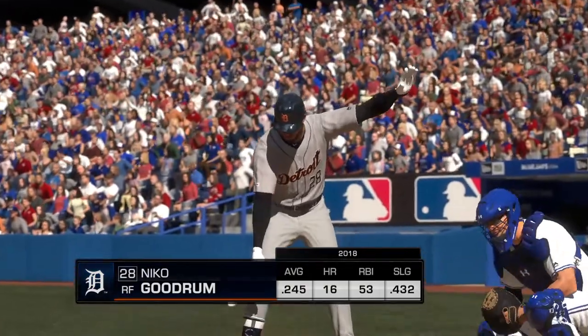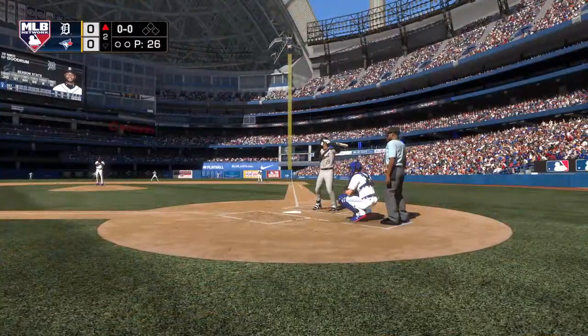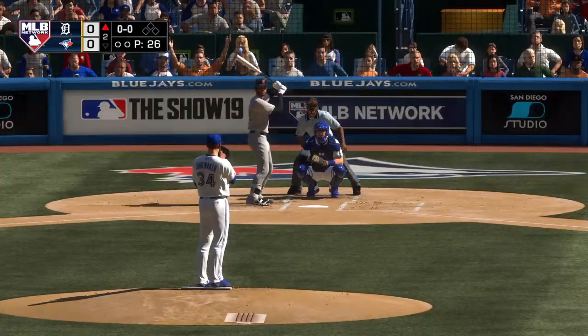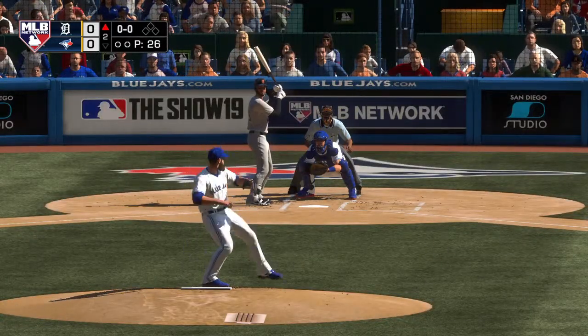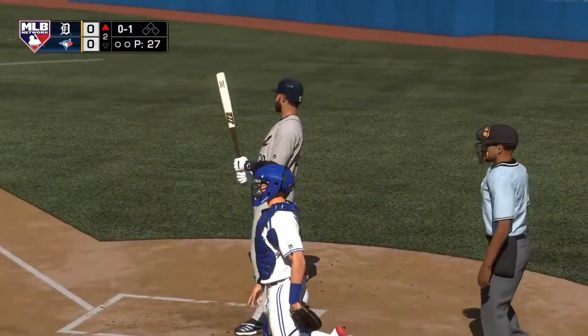Settling in now, Nico Goodrum. He'll look to get something going here in this scoreless ball game. Nico Goodrum. Here's the first pitch to him. Now a big fastball, and he's well behind it with the swing.